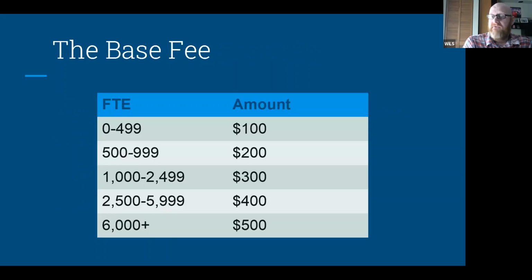The first component of your annual fee is the base fee. That's determined by the size of the institution according to the table here on the screen. It's a fairly simple, basic FTE table, the kind of thing that you're used to seeing buying library resources. So this is the first component of what the annual fee is to WiLS.